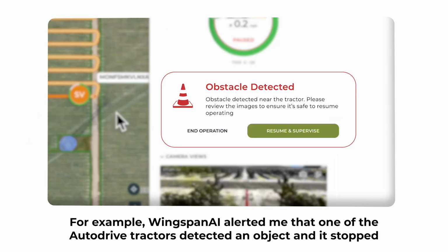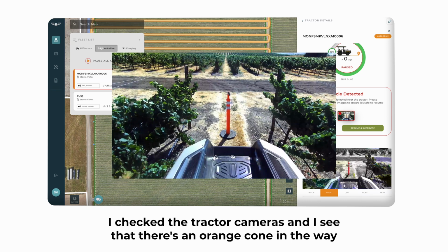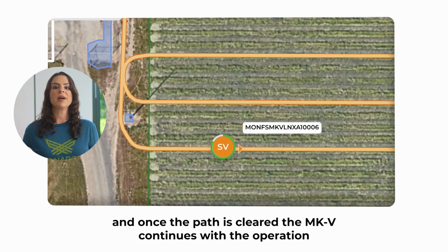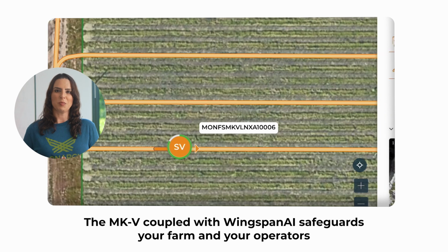For example, WingspanAI alerted me that one of the auto drive tractors detected an object and it stopped. I checked the tractor cameras and I see that there's an orange cone in the way. I radio my team and ask whoever's closest to come and remove the cone. And once the path is cleared, the Mark 5 continues with the operation. Mark 5 coupled with WingspanAI safeguards your farm and your operators.